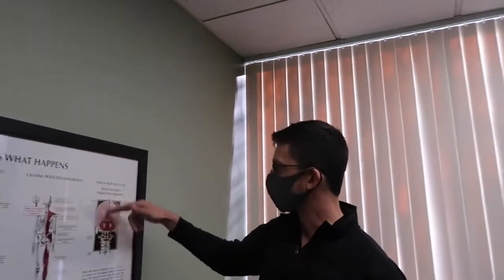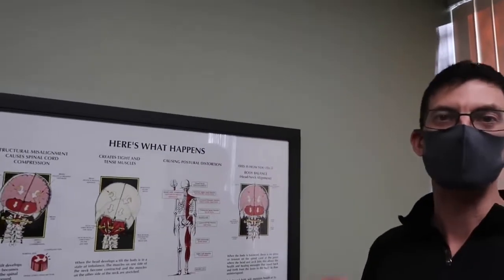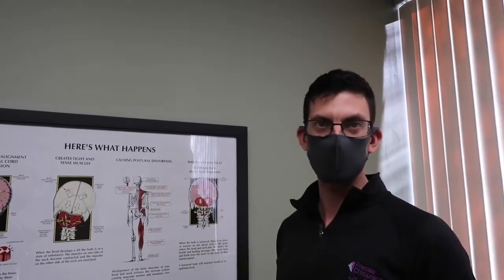So this is body balance where the head's lined up directly over top of the neck. This yellow bone here is the atlas bone. It's the one that we adjust. Behind it in red is the brainstem. The brainstem is where the muscle control centers of the body are. It's the fuse box where all the muscles work.